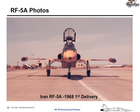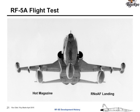This is the first delivery that went to Iran. In the cockpit is Lou Nelson, who did the first flight. This picture shows the RF-5A with the forward oblique window and the Coke bottle effect. Welko Gassage said that putting the Coke bottle effect on the T-38 and the F-5 reduced the aircraft weight by 3,500 pounds because of the drag that allowed you to operate supersonically.